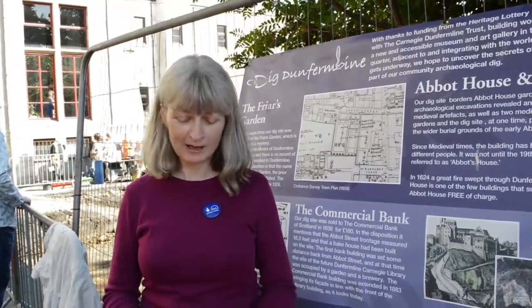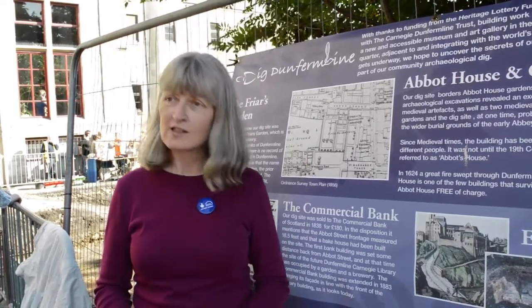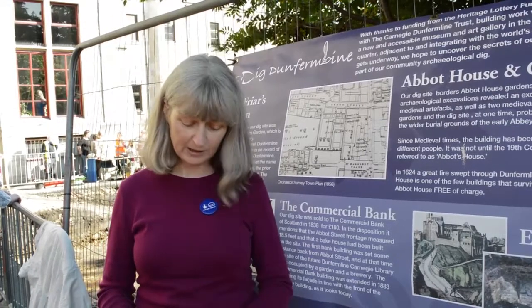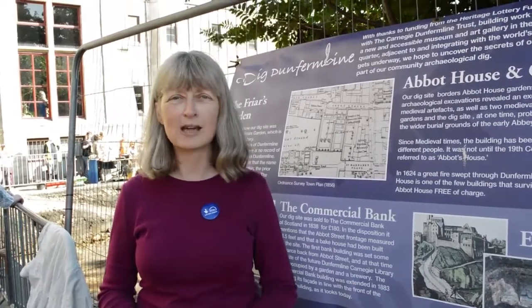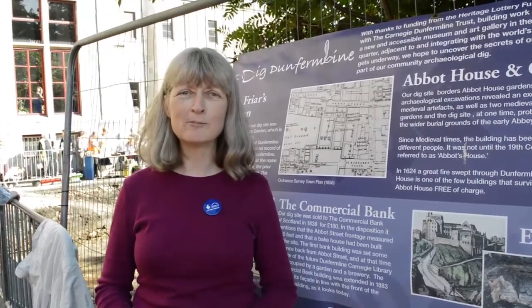So here we are at the end of September 2013. The plan is to open the new museum and gallery and library complex in 2016. It seems like a long time to go, but there's an awful lot of work that has to be done between now and then. So the next thing that will happen is that we'll start preparing 5 to 7 Abbot Street for demolition, because there has to be things like asbestos surveys and so on. And then that building will be mostly demolished apart from the main facade, and then the new building will be slotted inside.